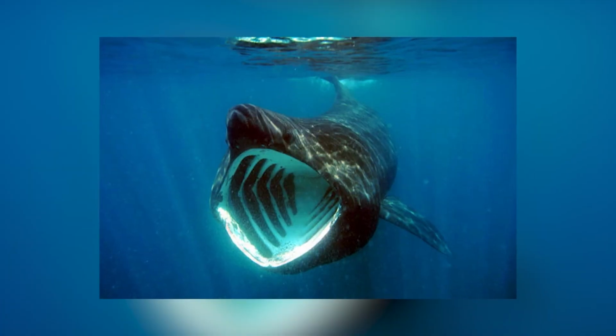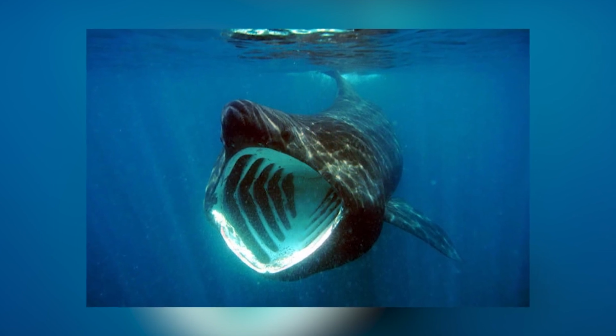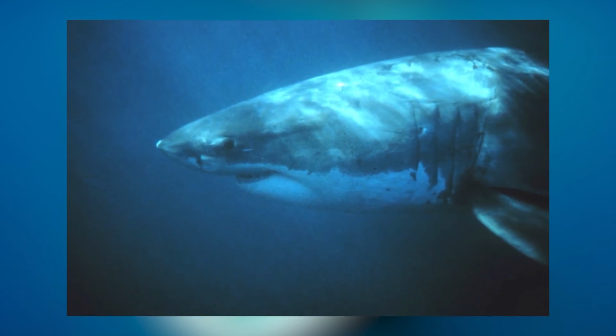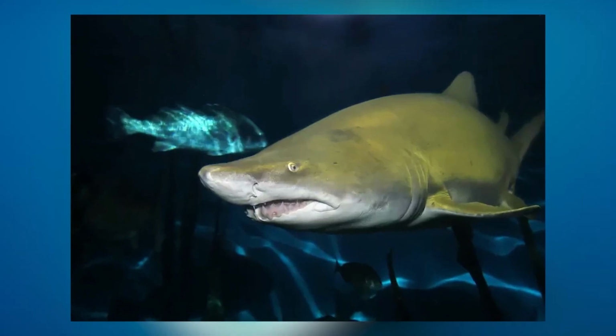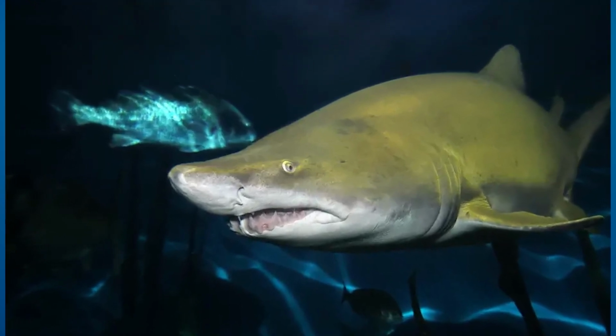They are known for having a higher body temperature than the water in which they are swimming, and can be identified by having dorsal fins, an anal fin, 5 gill slits, and a mouth that extends to behind their eyes. They are not a species of shark so much as a category of them, with some qualifying sharks being the infamous great white shark, as well as sand sharks and thresher sharks.